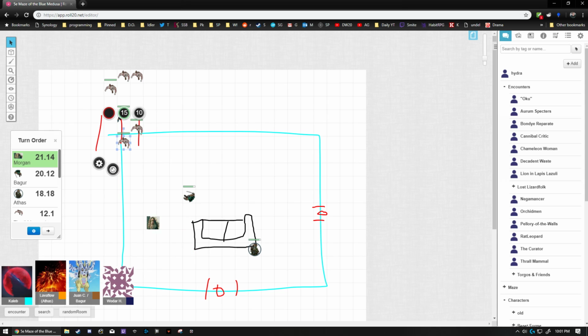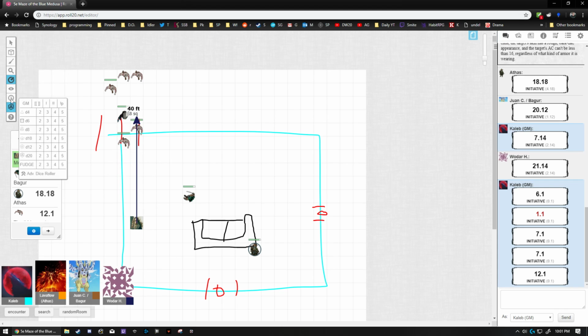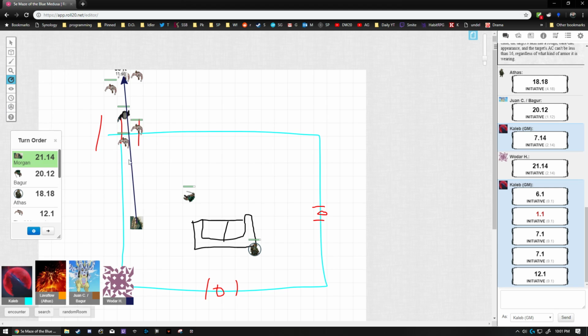So let's walk over here. And I am going to charge up a lightning bolt. Okay. So it's a 100-foot line from me, going this way. Definitely. I'm not sure which ones it's going to hit. It's 5 feet wide. Could I angle it like that? Yeah, you can probably hit three. I wanna hit the monsters and the dude. And the dude? Perfect. Alright.